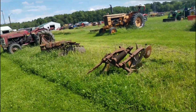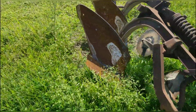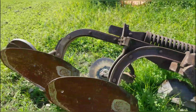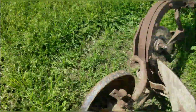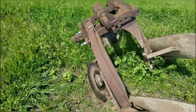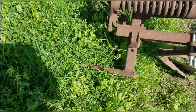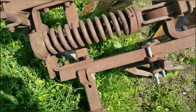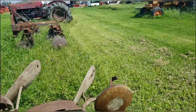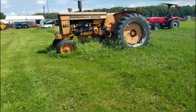Oh, and we got a fast hitch 2 bottom. Yes, we do. Wouldn't mind owning that, just to have it. No, sure wouldn't. Not real tickled at the fact that it's leaning over, but I ain't gonna stand it up. You know, problem identifier, but not problem solver.